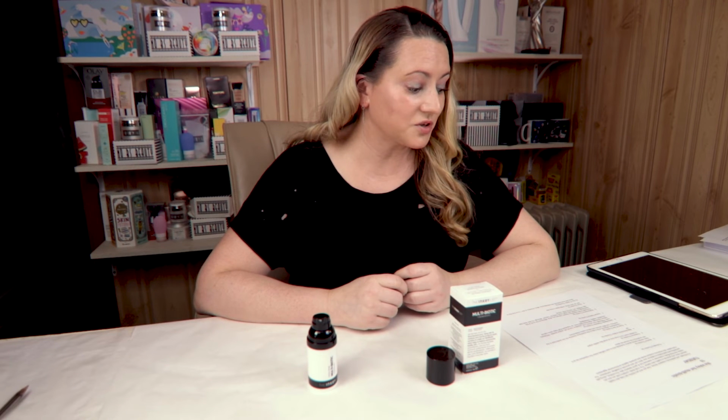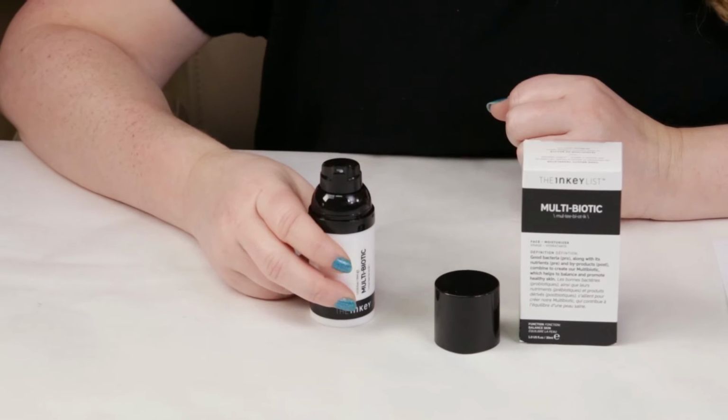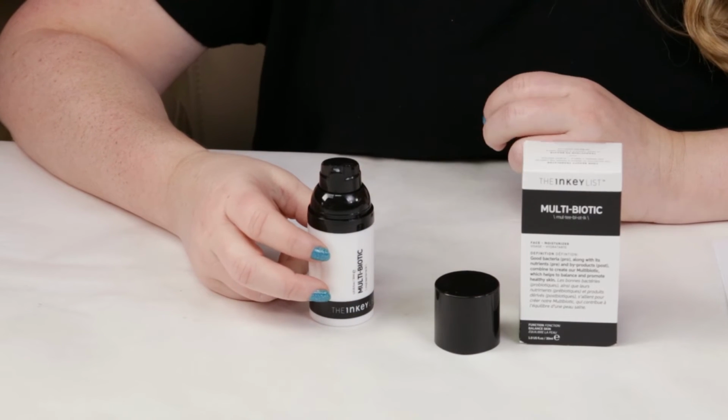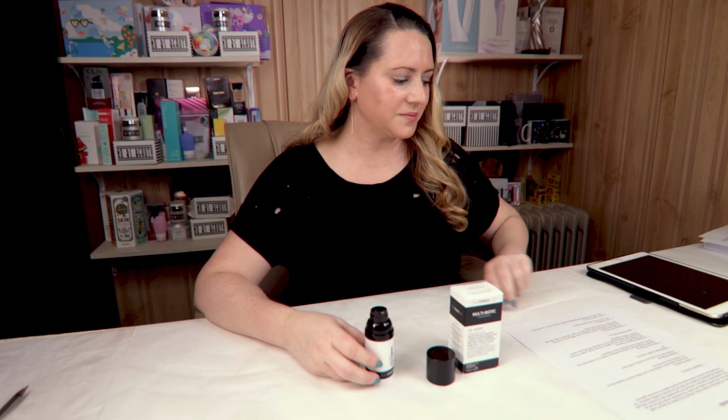So it's got a lot of good beneficial ingredients, pre and probiotics. So they've done a very nice job on this. So they did a good job. My 7th criteria is animal testing, and the Inkey list is cruelty-free.